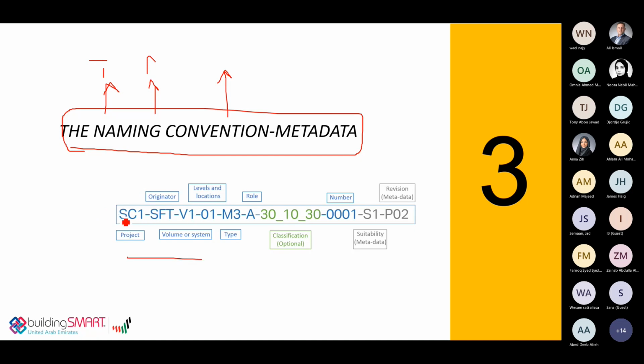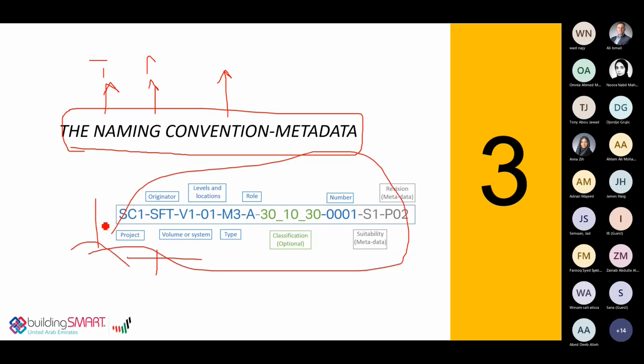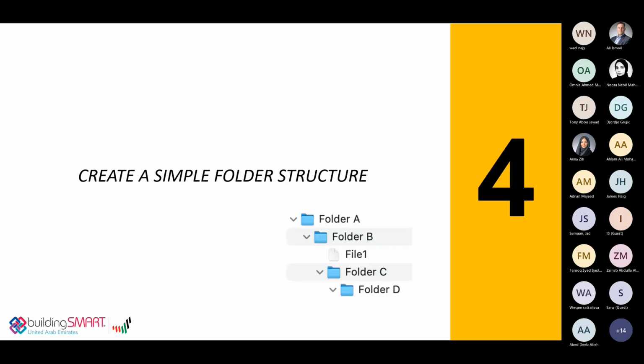So there are a lot of benefits from this naming convention, but we cannot discuss it fast. We have to make a special webinar only about the naming convention, because there is a lot to discuss about it. And basically, if you want to make an effective common data environment, you have to make sure about the naming convention. I have to follow and respect what's mentioned in the standards and the ISO for sure.